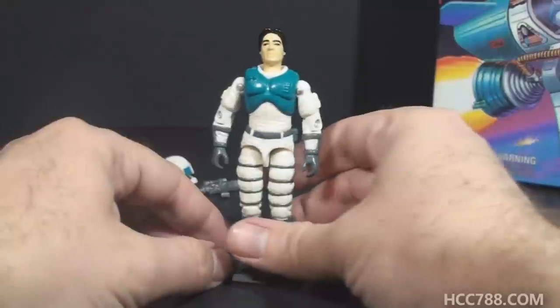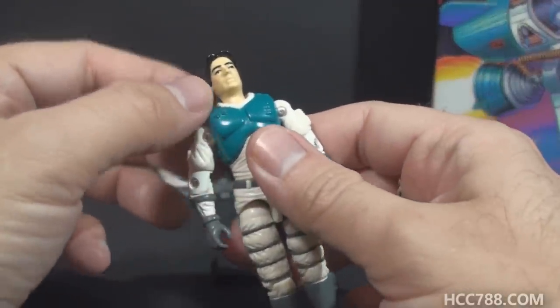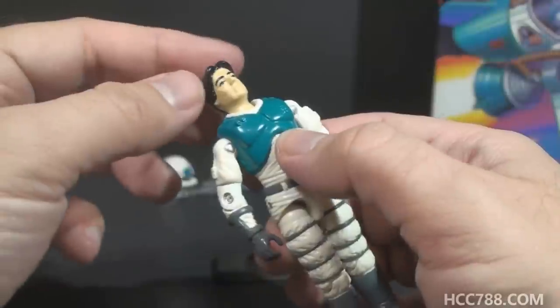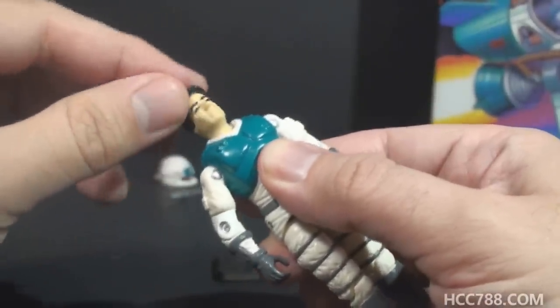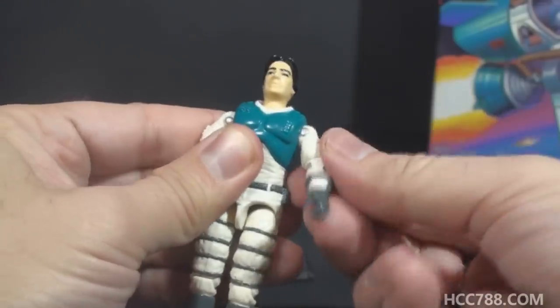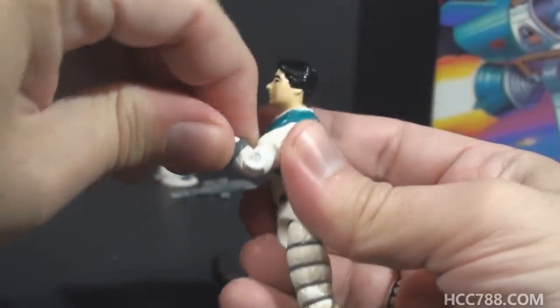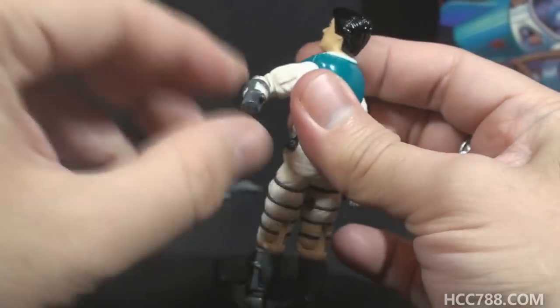Let's take a look at the articulation on Sci-Fi. He had the articulation that was standard for G.I. Joe figures of 1991, when this body was first issued, so he could turn his head from left to right and look up and down. He could swing his arm up at the shoulder and swivel at the shoulder all the way around. He had a hinge at the elbow, so he could move at the elbow about 90 degrees. He had a swivel at the bicep, so he could swivel his arm all the way around.